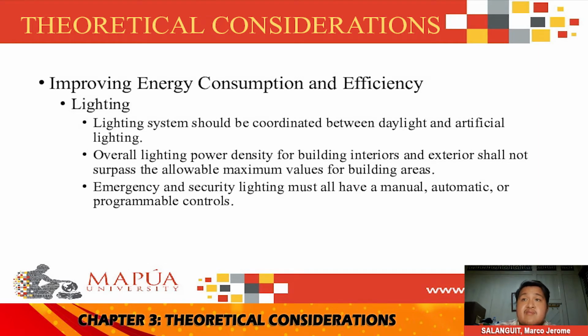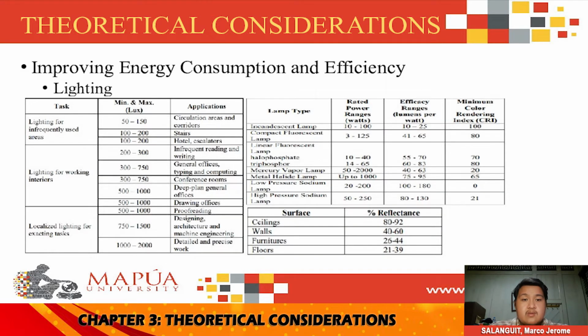Emergency and security lighting must all have manual, automatic, or programmable controls. So this slide shows the tables used for lighting. The table on the left shows the task, the minimum and maximum lux, and applications.